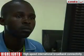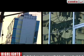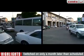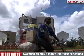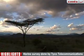Terrestrial networks have been rolled out in most of the countries connected, extending the fibre optics inland. It is hoped that the cable's arrival will signal lower broadband prices and open up untold opportunities in healthcare, education, business, governance, and conservation.